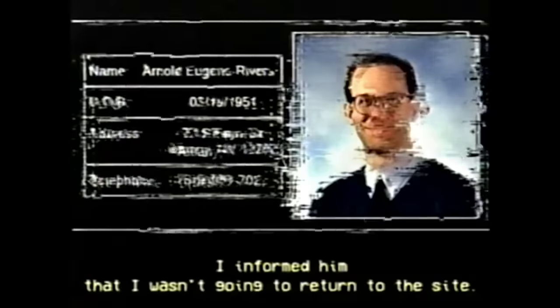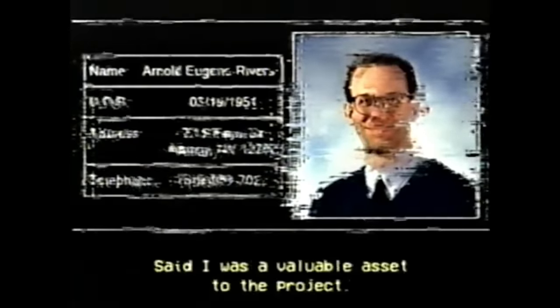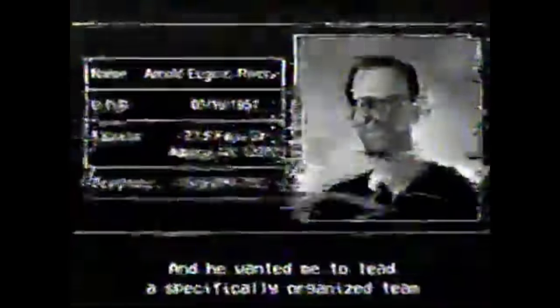It was as I thought. He disregarded my concerns. I informed him that I wasn't going to return to the site. He insisted I did, said I was a valuable asset to the project, even offered me a substantial raise, and wanted me to lead a specifically organized team that would clear the tunnels of artifacts before excavation would continue. I, quote-unquote, could be responsible for the biggest historical finding of all time, he said.